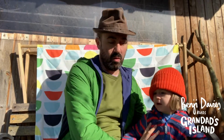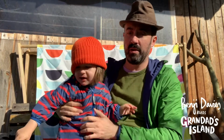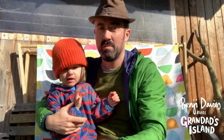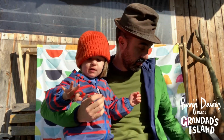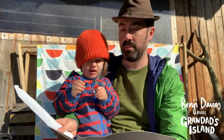So, do you know what? If you sit on my lap for this bit, let's see if we can get this way around. And we need some scissors. Now, you've got to be very careful with scissors. We've got some children's scissors there, which we're going to be very careful with. And if you're going to make this, you need to be with a grown-up.